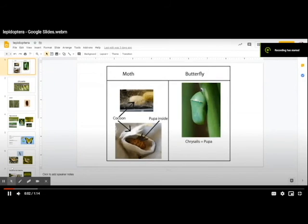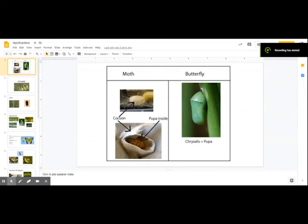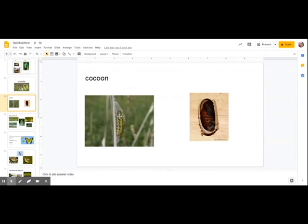Both moths and butterflies undergo metamorphosis, but they do it in different ways. Both of them have a pupa stage that comes after they are a full-grown caterpillar, but the moth then has the pupa that goes into a cocoon. And if you look at the slide, you see that the cocoon is an external structure that keeps the pupa safe. And you can see that the caterpillar here has excreted a substance that turns hard and will become the cocoon. And again, the pupa is inside of it, and it's an external structure to protect it.